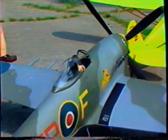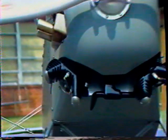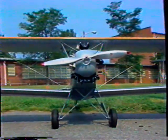There are six different categories of RC scale this year. Giant scale is the largest with 29 entries. A new event this year is the FAI Giant scale with only 2 entries. This category will probably grow at future Nationals.